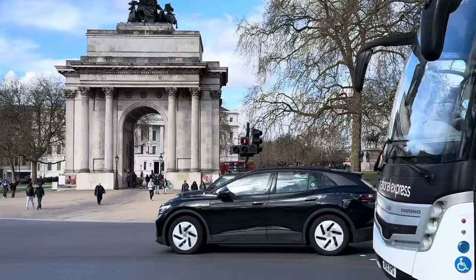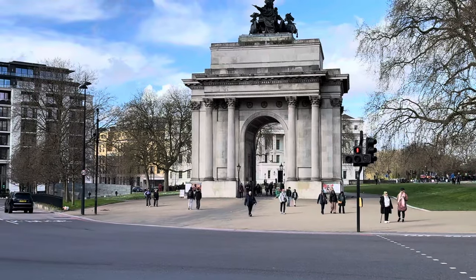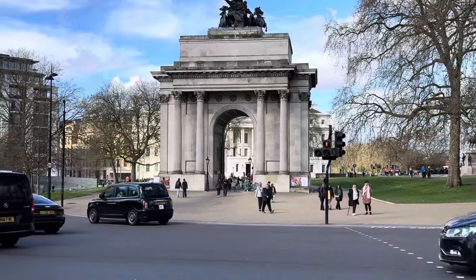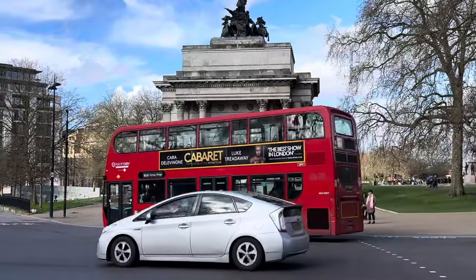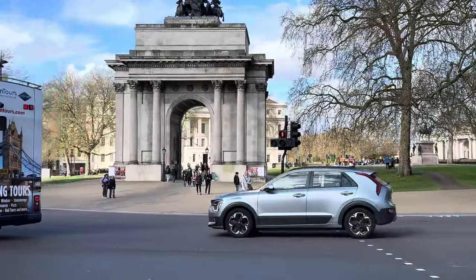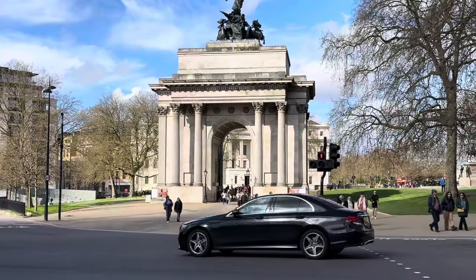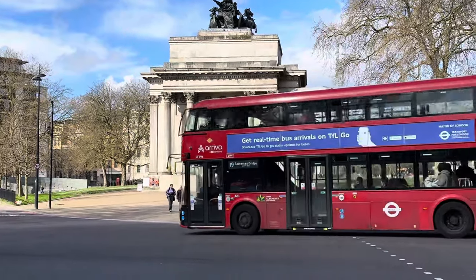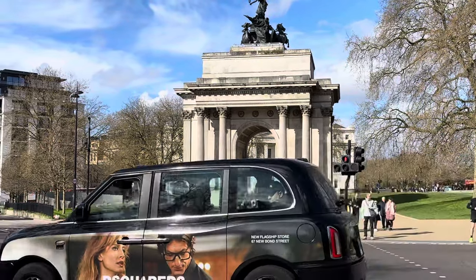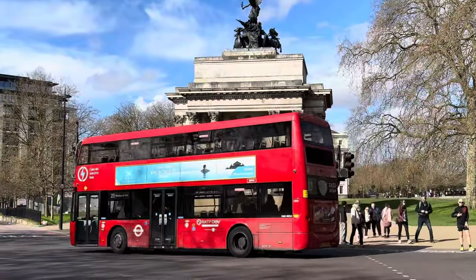Okay, so not so long to go. The guards will have probably just left the barracks over in the park, and they are soon to ride through this archway. I'm super excited to see what uniform they're wearing. Is it their winter uniform still, or is it going to be their summer uniform? The first time seen in 2024.